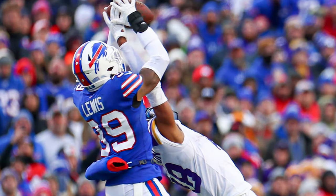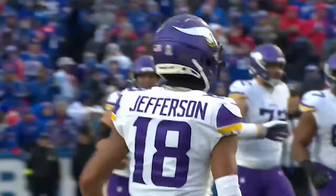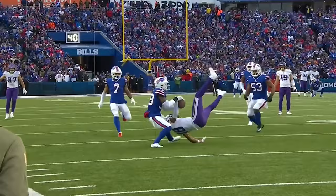In week 10 of 2022, with the game held at 27-23, the Vikings were facing a 4th-and-18 from their own 27-yard line with under a minute left. Kirk Cousins said a prayer and launched a deep ball as far as it could go, giving Jefferson a chance. Jefferson was sandwiched between two Bills defenders as the ball descended near the right sideline, and he leapt up in the air and reached around the defender in front of him to snag the ball with one hand.